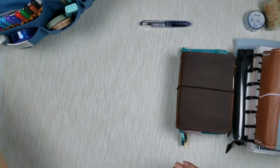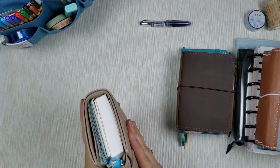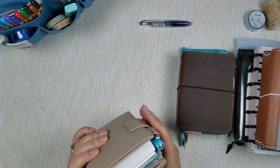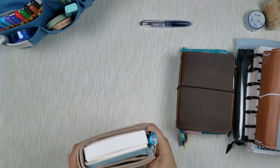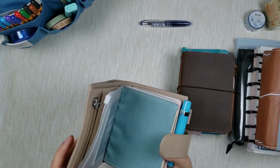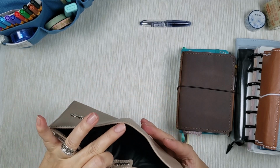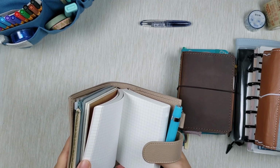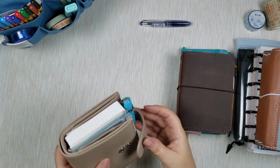And last but not least, this lovely passport size Moterm notebook holder by Create with Pen, and I actually don't know what I'm gonna use this for. I think I might use it as a wallet because it is basically a wallet size and meant to be a wallet. You have the wallet here. I also have the wallet insert. You have this lovely pocket for receipts and things like that. I might use this maybe for my shopping lists, maybe for plans, to-dos, things on the go.